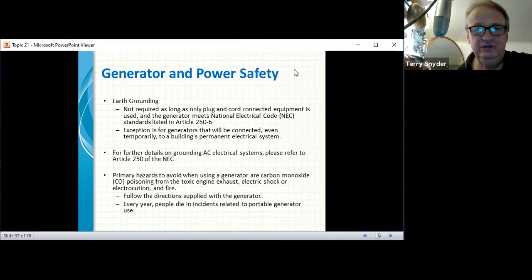And for further details on grounding AC electrical systems, refer to Article 250 of the National Electrical Code. Primary hazards to avoid when using a generator are carbon monoxide poisoning from the toxic engine exhaust, electric shock or electrocution, and fire. Follow directions supplied with the generator. Every year, people die of incidents related to portable generator use. Don't be one of them.